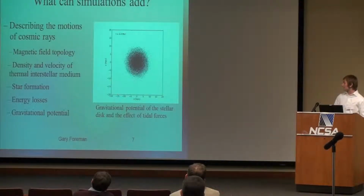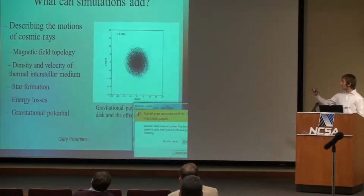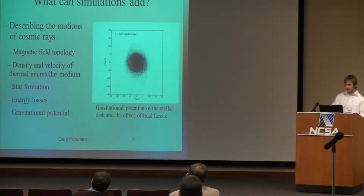So on the right is a simulation that we've done of the LMC's potential. The way it's initialized is that this disk shown will maintain its profile in isolation, but we've introduced tidal forces from the Large Magellanic Cloud's neighbors, and we'll see this has a profound effect on the morphology. And again, we're looking at the disk of the Large Magellanic Cloud face on here. So we see some tidal stretching and development of spiral arm structure.